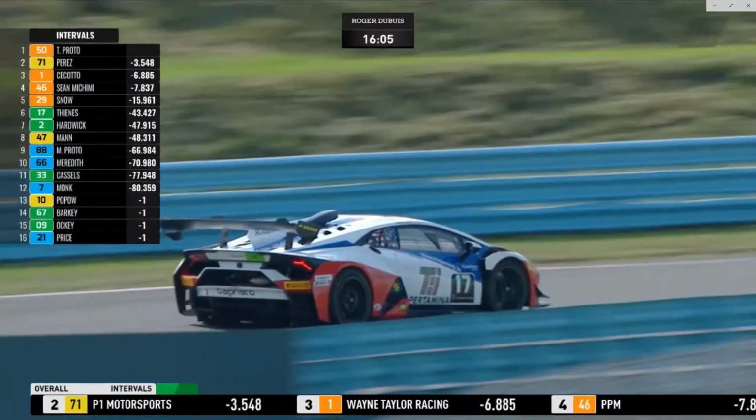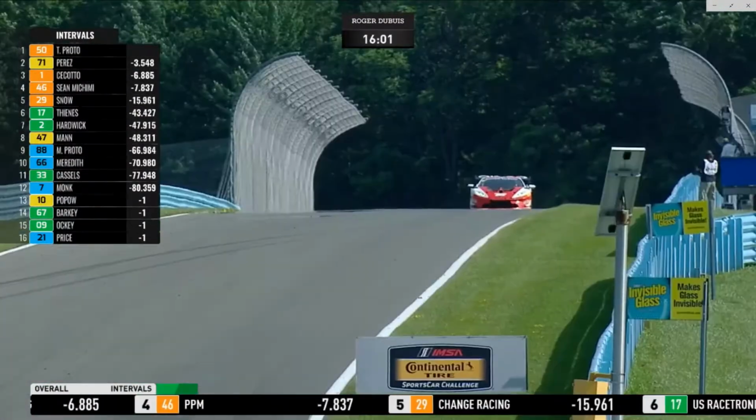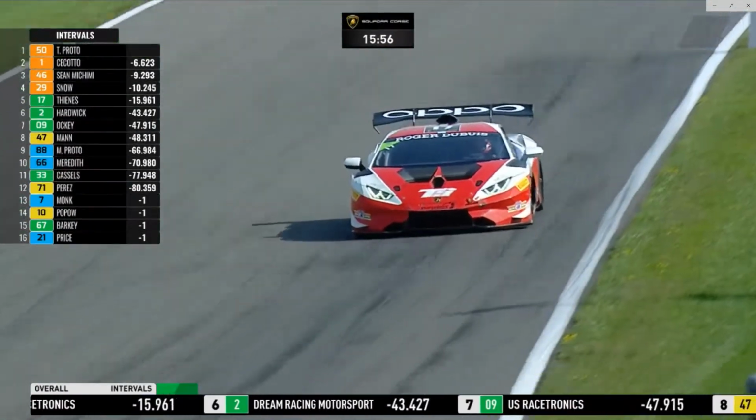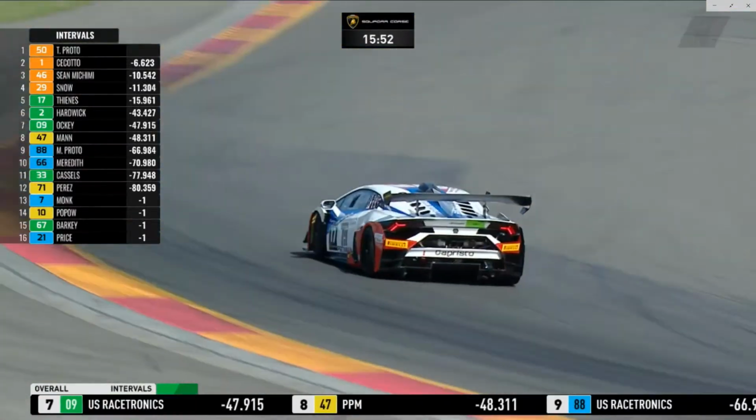Brian Thienes in the red and white and blue 17 leads the AM category. He's in 6th position. Oakey 4.5 seconds further back. And Ryan Hardwick and Oakey are having a cracking scrap at the moment, the 09 and the 2.